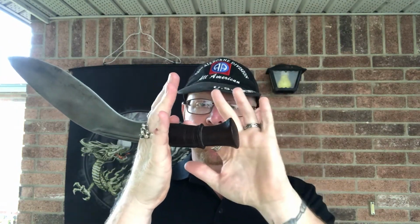So with the handle, you see this split level handle shape. This creates a trigger. You hold and grasp strength-wise with the upper portion of your hand, and you trigger pull with the lower portion of your hand. This helps drive the edge into your target.